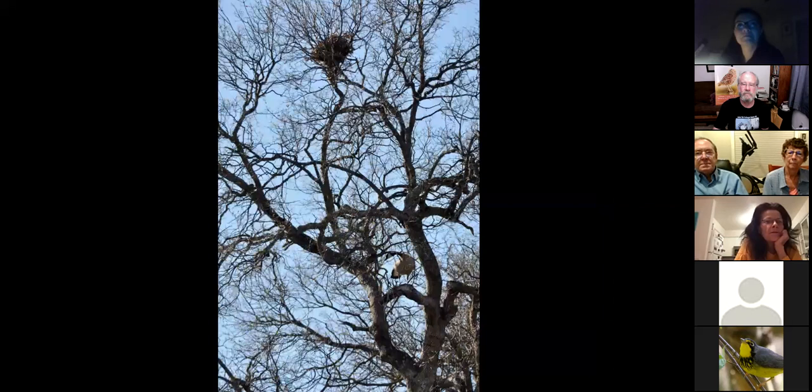I don't know if you can see it right away, but this was one of the first, probably I took in 2008, one of the first times I went on bird walks with Wintu Audubon. And I had never seen a Canada goose in a tree.